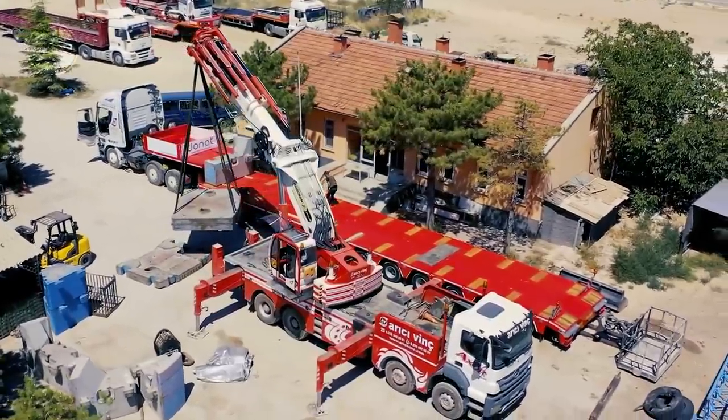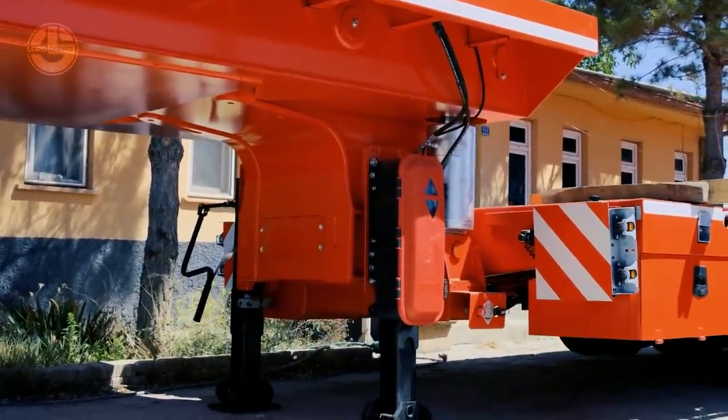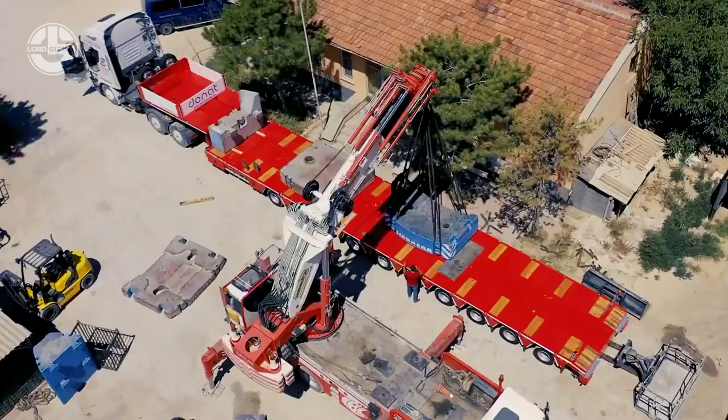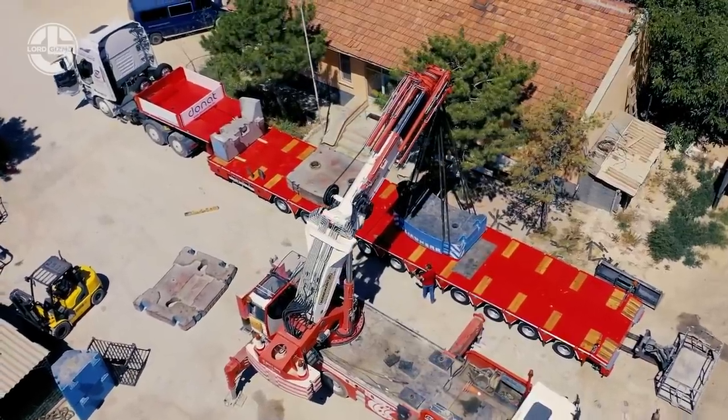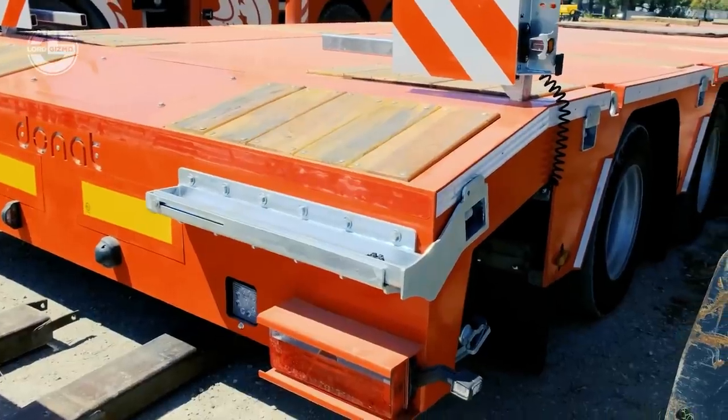Its hydraulic gooseneck allows for automated load balancing between the gooseneck and the axles. Moreover, its front portion can be raised or lowered, which permits crossing uneven terrain. Such features make it the most adaptive trailer available in the market.